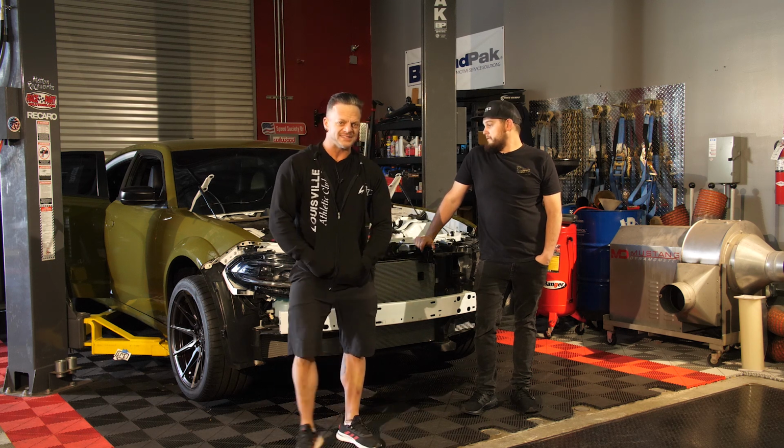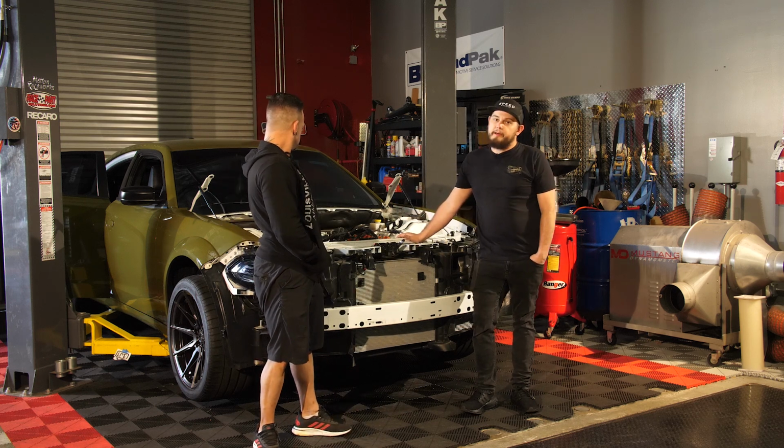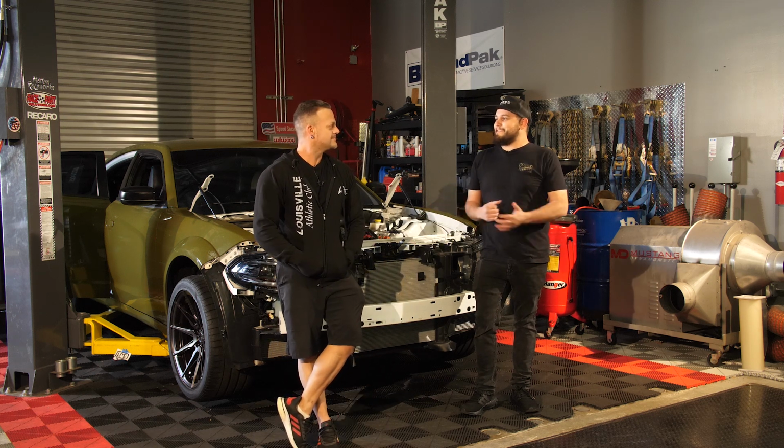The engine's basically in. And some harness stuff maybe we want to button up before we set the blower on, but other than that, it should be just about ready. Yeah, so we got the cool stuff to do. So waiting for all the fun stuff, so let's get to it.